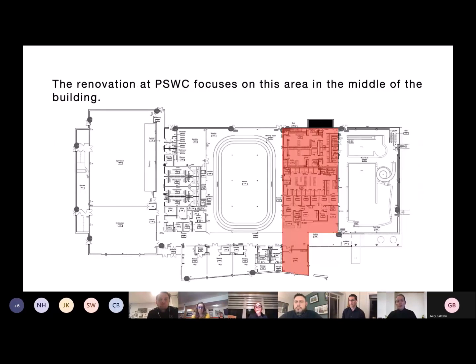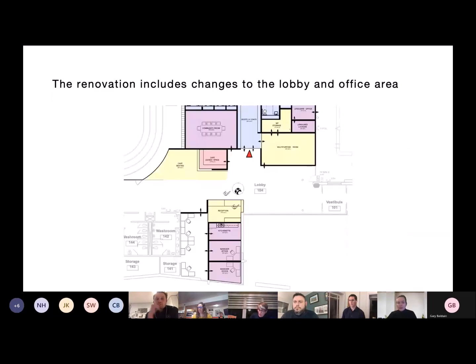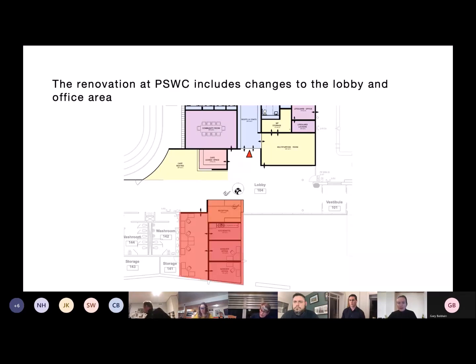The renovation at Peterborough Sport Wellness Centre focuses on this area in the middle of the building, where the existing male and female change rooms and the family change room are located, as well as some office areas and one of the multi-purpose rooms, which includes the daycare center right now. So the renovation includes changes to the lobby and office area. The staff offices and reception have been condensed and moved to one of the multi-purpose rooms. Reception has a more direct view of people coming in and out of the building.